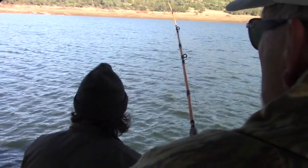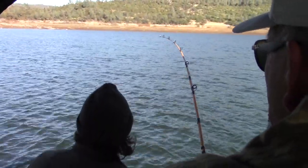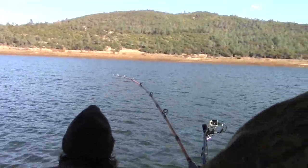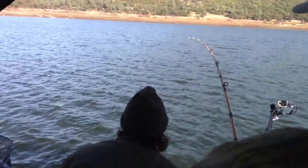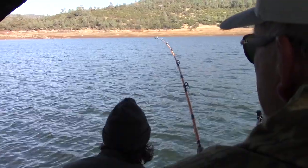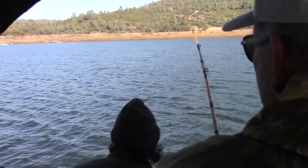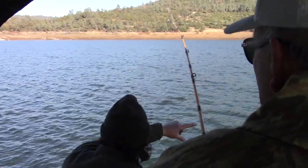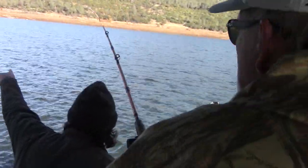All right, here we go. There's the knot. Don't horse him, there's some big fish on there. Oh, I see him. Okay, I saw a flash. There he is. Holy smokes, look at the size of that dark guy. Good color on him, too. Nice and steady. If that fish starts to go that way, Wes, maneuver the boat and keep him out there.